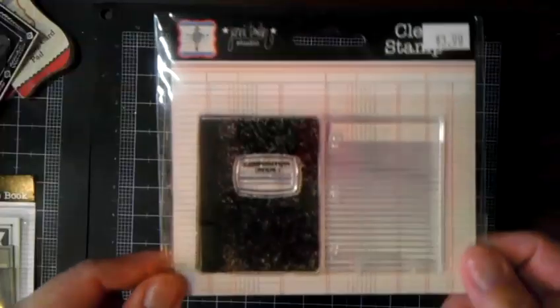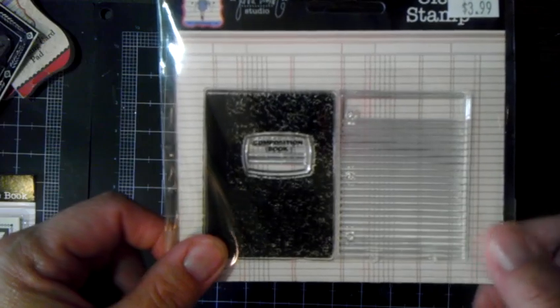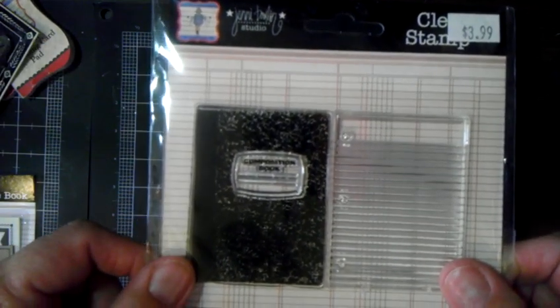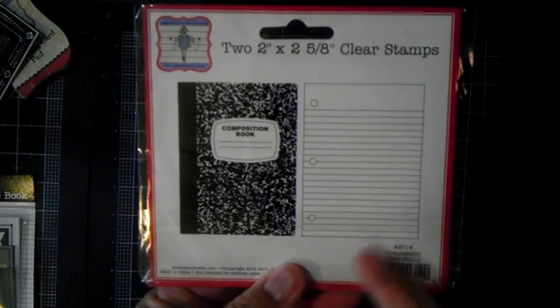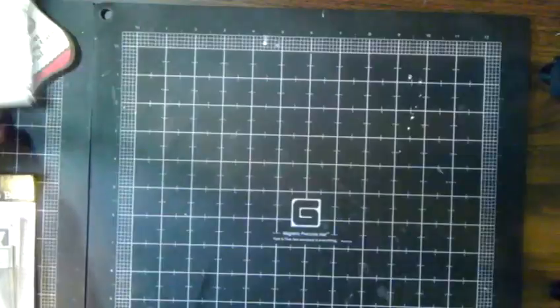When I saw this stamp, she had some really cute stamps too, I had to have this one. The little composition book and the pages. I thought this would make a great addition either to make cards, but I really thought about making like a little baby mini inside of a mini using that. How cute is that? I cannot wait to use that. That was $3.99, but I'd never seen anything like this, so I had to get that.